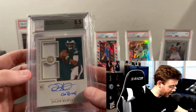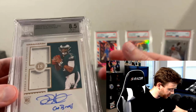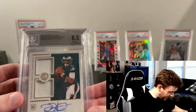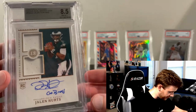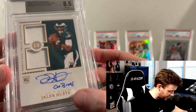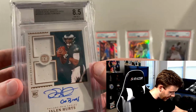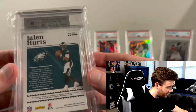Our next card up here, another Jalen Hurts. I think this is my last one, but it's the first one I'm showing you guys as a BGS or Beckett graded card. It got an 8.5. It's a Panini Encased Rookie Dual Swatch Signatures out of 50. Jalen Hurts on-card auto there as well. He's got the inscription Go Birds down there. This is numbered 13 out of 50. You also get the dual patch there. Both the patches are white, but just such a cool looking card here.